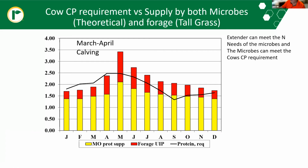Now, this is for cows, right? We're getting ready to see an example where that doesn't meet that. So then again, just point out that in these scenarios where we would have nitrogen deficiencies, if we can correct those with something like extender, an easy free choice mineral that can deliver nitrogen, then really we can just rely on the animal or the rumen, the bacteria, to take care of the animal.